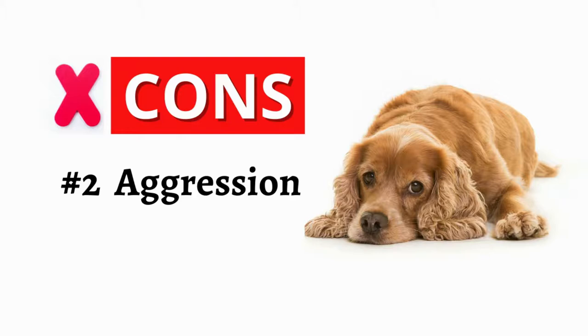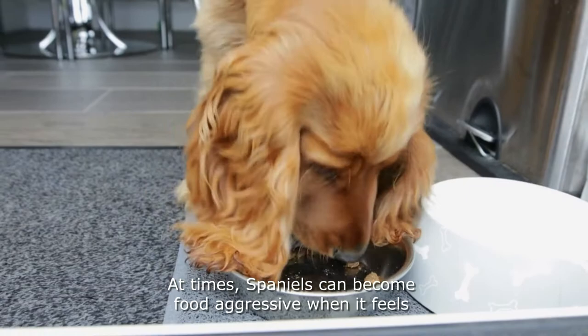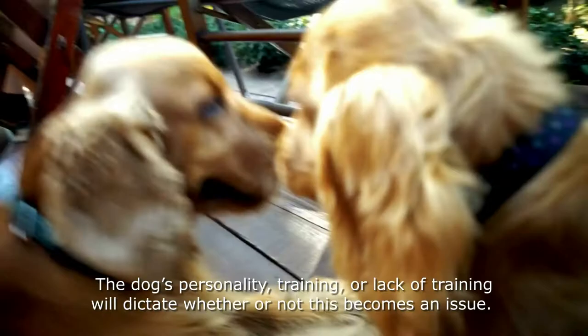2. Aggression. At times, Spaniels can become food aggressive when it feels as if it's competing against other dogs or pets in the home. They can also give it their all when they're playing, making them too rambunctious for some children or other household pets. The dog's personality, training, or lack of training will dictate whether or not this becomes an issue.